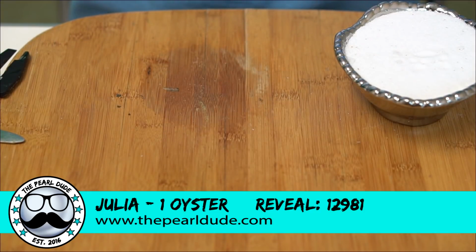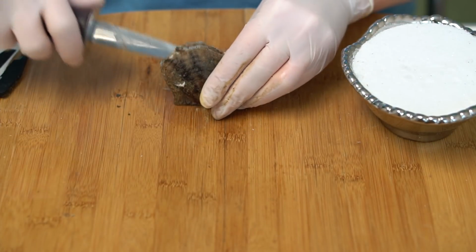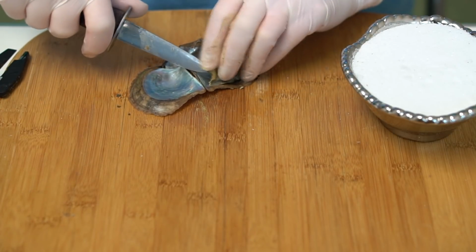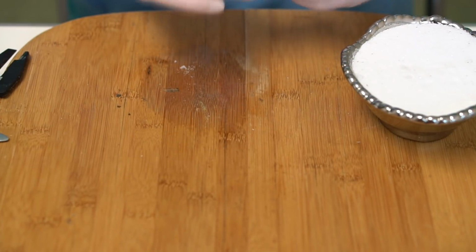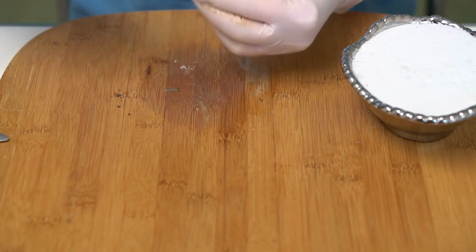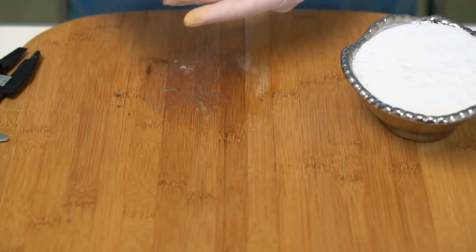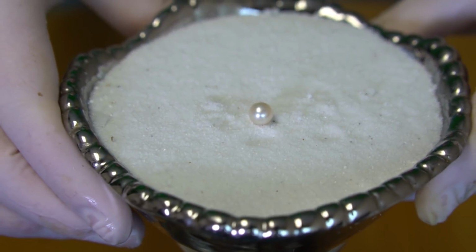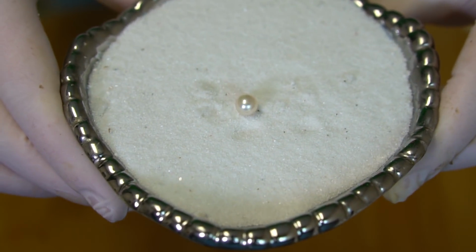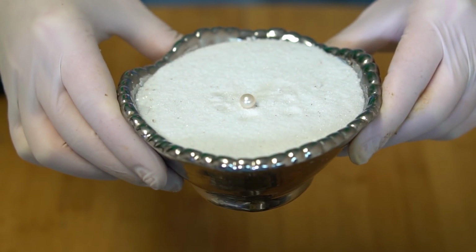Next, we'll be opening 1-4 Julia, reveal 981. It is white, kind of a champagne white. 7.3. Fuzz on it. Congratulations, Julia. Just a very slight warm tone to that one. Pretty white though.